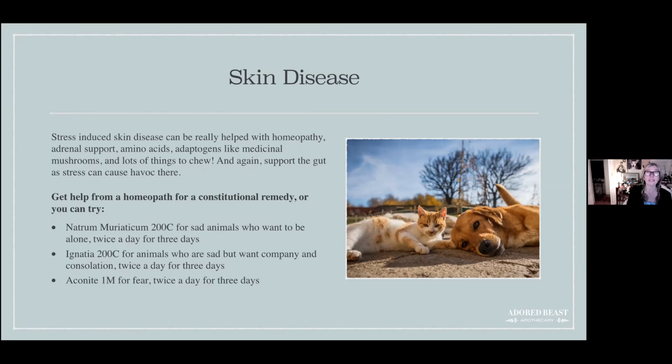And there are a ton of dogs that have come from pounds and foster dogs and dogs that have been given up, where I've been able to look right back, and their skin disease started when they were given up, or when they were under a lot of stress.